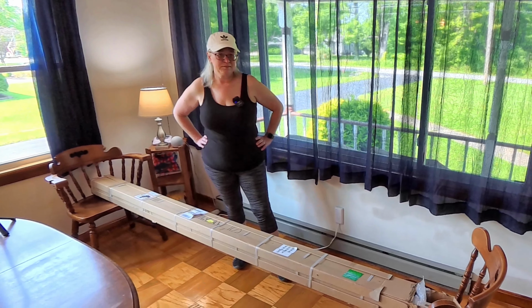Again, we have 4 brackets because of how big it is. But if you've got a much smaller window, you can get a smaller blind or multiple blinds. Man, this could be the easiest blind installation I've ever done. Okay, so it's all set up. Let's go ahead and talk just some highlights.